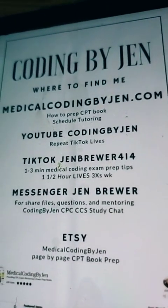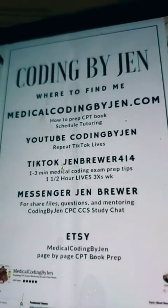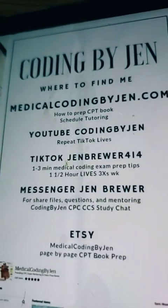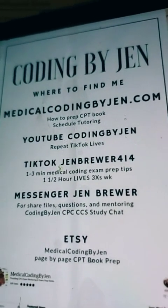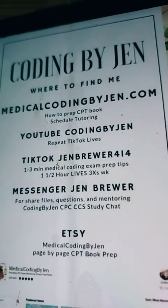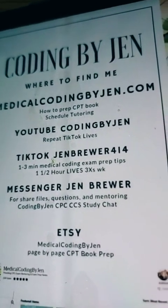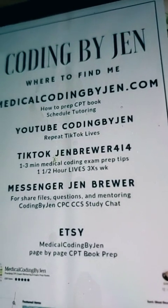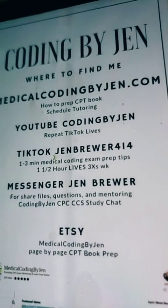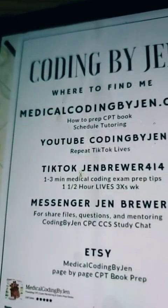The one-on-one tutoring really, I just give you the questions, let you try to answer them, and then I show you exactly how I would attack that question. If you attack it in a different manner than I would have, I'm not saying it's wrong, I'm just trying to show you some tips and tricks to get it done faster, for sure.